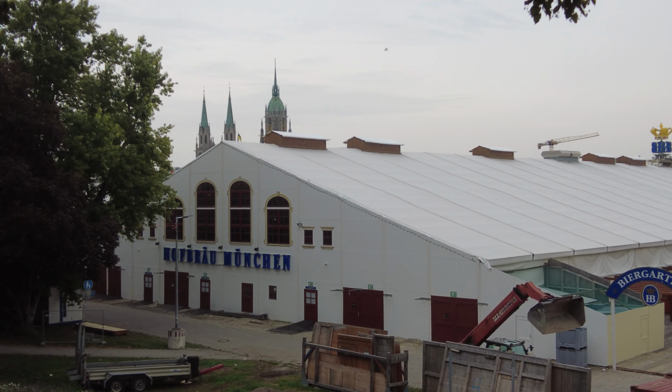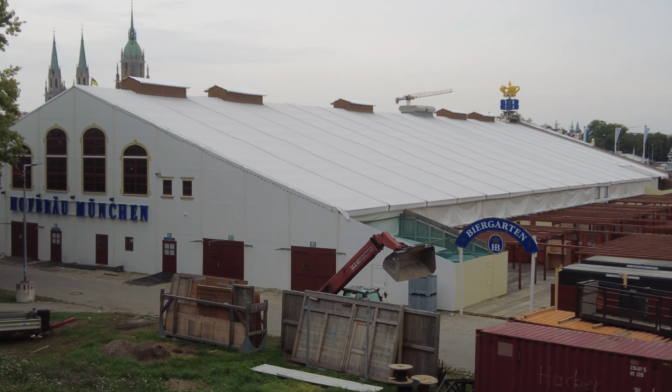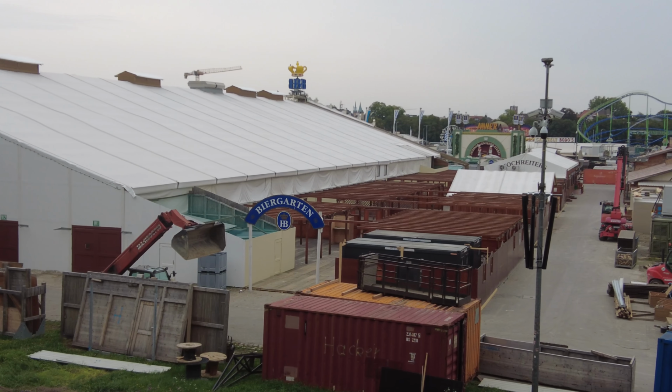I think this is the only tent that has standing room implemented in the tent. Normally they don't do that, they only have these benches and tables, but they also have standing tables, which is, I think, a good thing. That's why this tent is always pretty crowded. Okay, they're all pretty crowded.